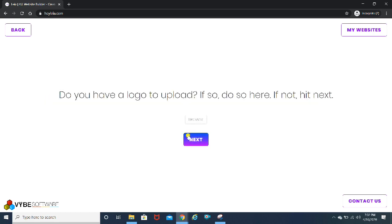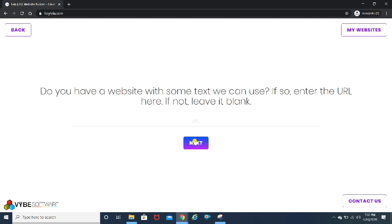Do you have a logo to upload? If so, do so here. If not, hit next. As I said, this is just for demonstration, so I'm not going to upload any particular file here. In case you want to upload your logo, you can click on this browse button and select the image. A PNG is always recommended because it doesn't get pixelated, and for loading speed as well, PNGs are better because they come in KB. So I'm going to click on next and skip that particular step.